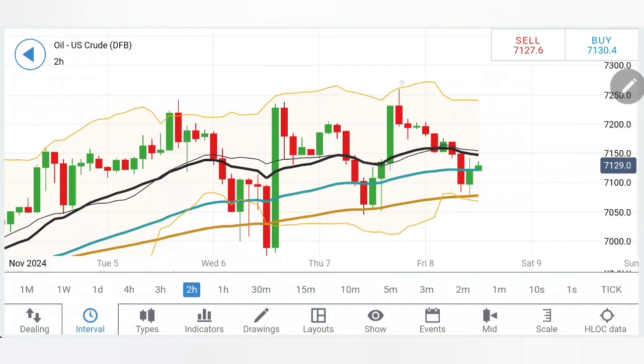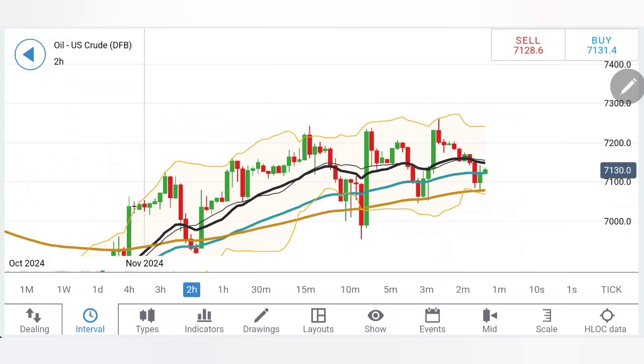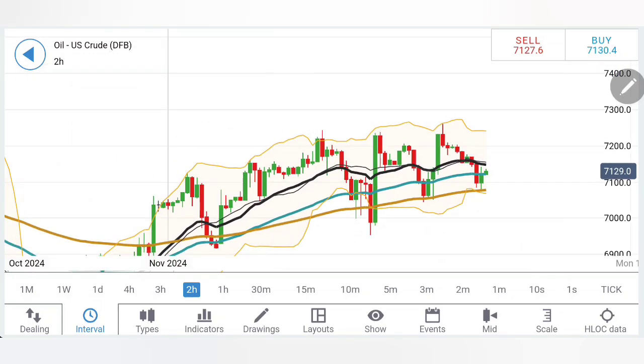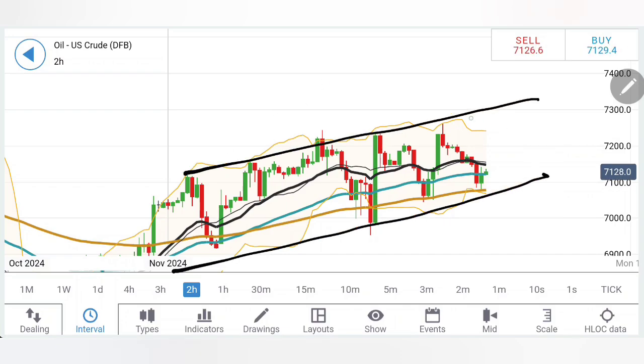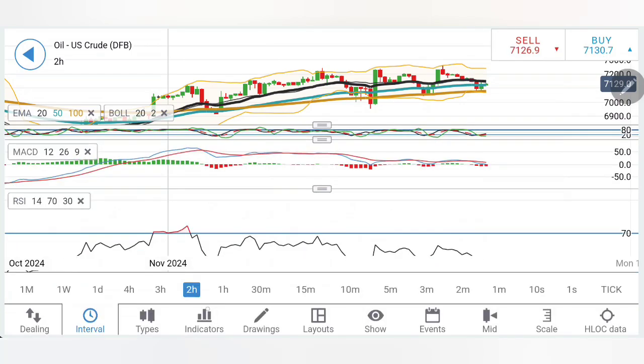On the 2-hour chart, similar observation here. A stronger rise, retracement, higher lows. It appears that we may see higher highs. And once it stays above the 71.6 and 72 zone, this is the zone which is going to remain critical for oil. Any movement beyond this is a good confirmation of a breakout which can take it towards 72.6, 73 as the next target. And if it breaks out beyond 73, we can just stay bullish for 74.5, 75 this time. If not today, some point of time in the next week. But yes, these levels are achievable. Stochastic rising, MACD is bearish here, RSI is flat.